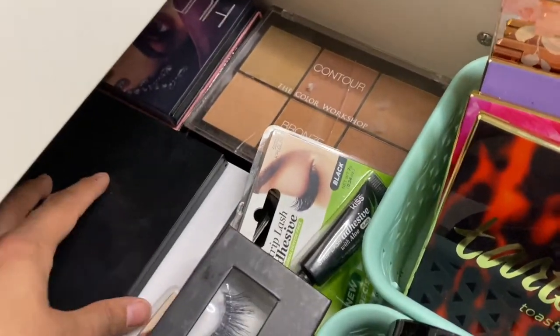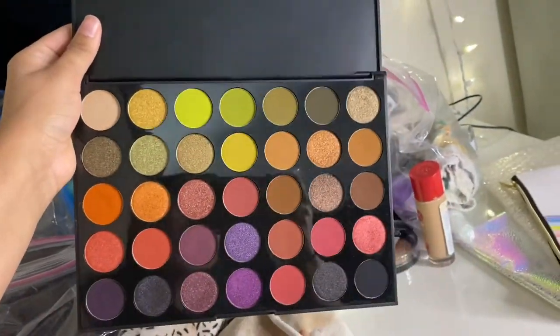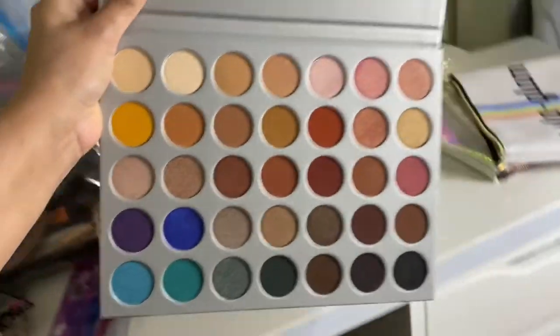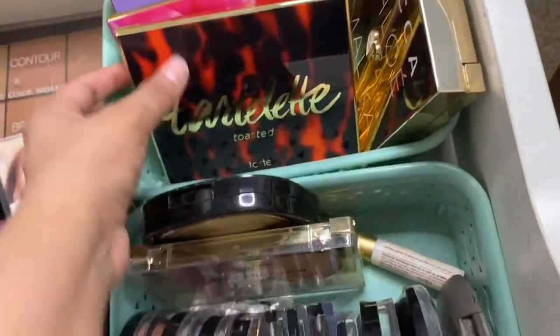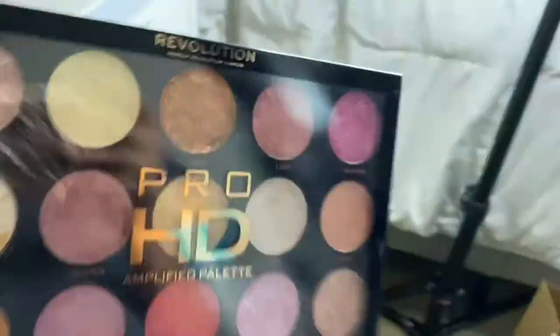And then back here I have my Morphe palettes. It's just a regular Morphe Boss Mood palette. Beautiful colors. The Jaclyn Hill Morphe palette. Really pretty colors. I have so many palettes I still have to try using more often, because I usually use this one for every day, but once in a while I'll use other palettes. They all have different colors and pretty colors.